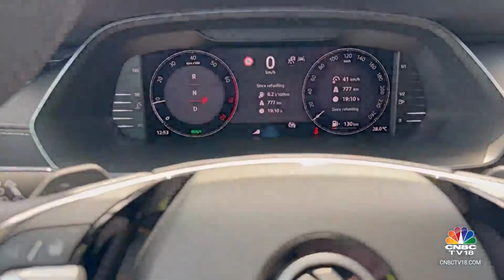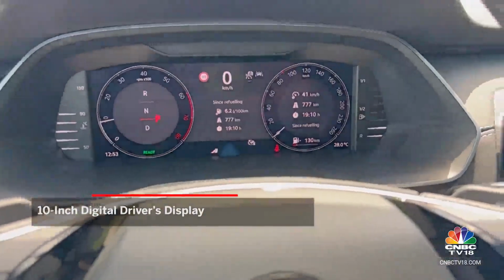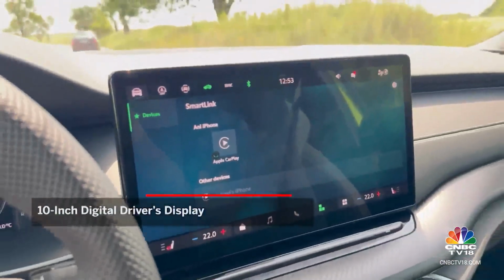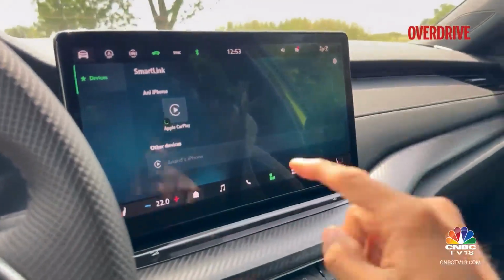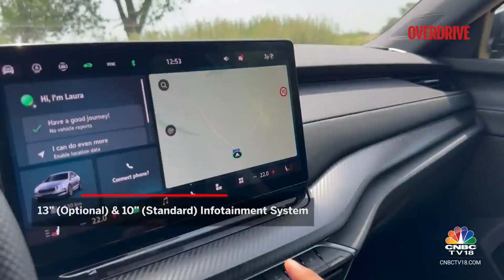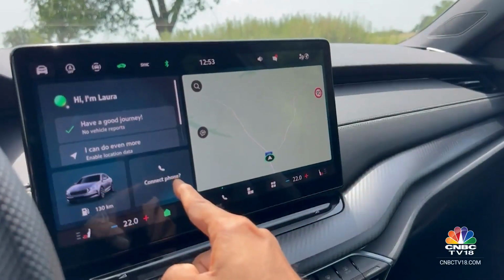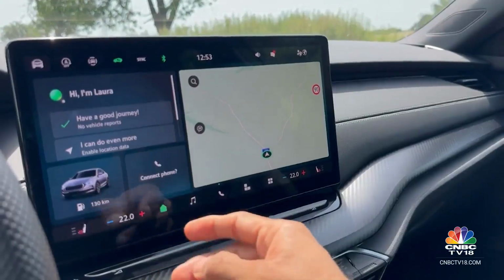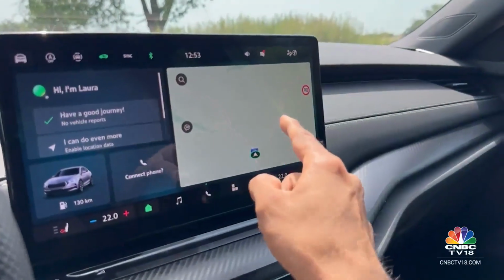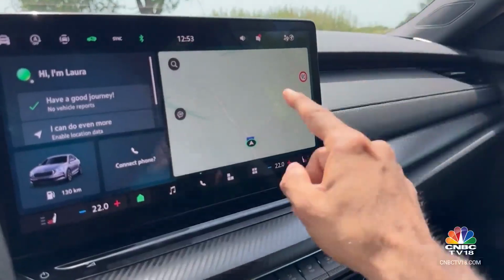What you get is a fully digital cluster. You get the temperature gauge and the fuel gauge on either ends of it. There's this new screen with a very easy to use layout. You've got this tile layout. It gives you the range here. It tells you which phone is connected, either CarPlay or Bluetooth. You get the inbuilt navigation right here. If your CarPlay is connected, you're still going to get this inbuilt navigation.